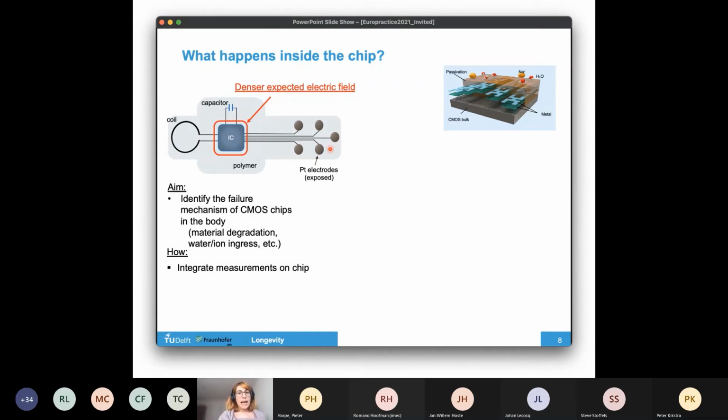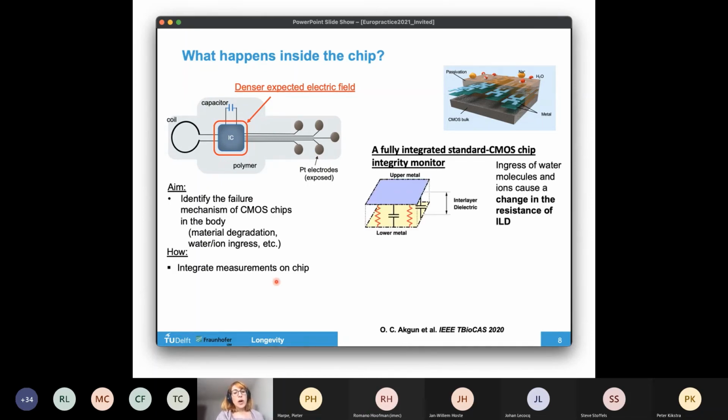Looking again at our high-level schematic, what we also want to investigate is what happens inside the chip, which is where the electric field is expected to be denser. So we conducted a study to investigate how this changes the performance, the passivation, and the failure mechanisms of CMOS chips in the body. We also integrated measurements on chip to monitor the passivation layer. So we have two different tools that are CMOS compatible, that can be integrated inside the CMOS chip, that allow us to do this kind of investigation.